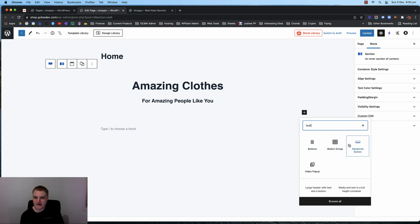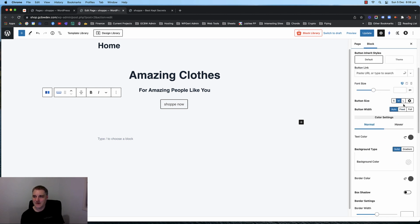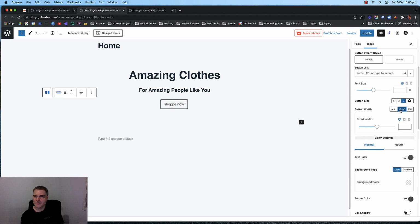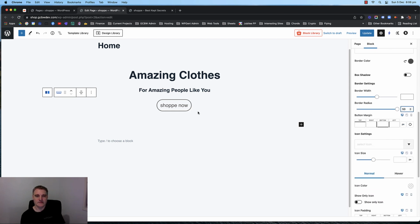I'm going to use the Cadence Blocks plugin, so that's there, and I'll type "shop now". I'll go to button 1 settings and make it large. That's not really changing anything. We'll go full width. No, we'll go fixed. We'll go auto. Okay, we'll just keep it on medium, and go font size, say 30. That's probably a bit too big. Let's go 20, 25. Now I want a border radius of 50, so it's nicely rounded.